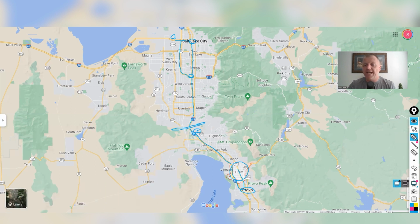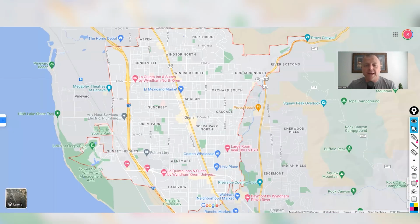So let's zoom in, take a close look at Orem. It is a larger geographical area, as you can tell from the population, that is to be expected. And so one of the main travel routes outside of I-15 is going to be State Street.